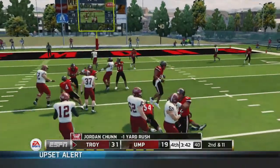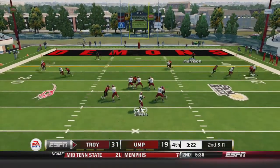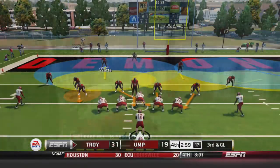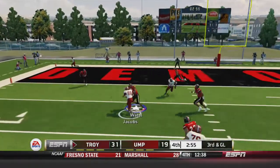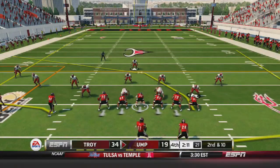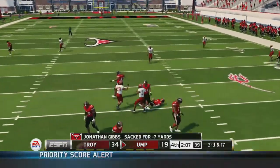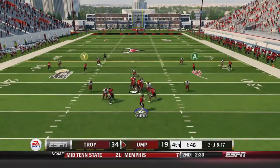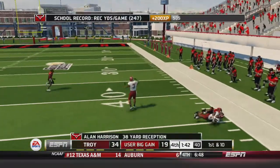It's Chun on the carry and nowhere to go. John Paul Cutler once again in the backfield, his third tackle for loss. Second down and 11 for Hill. He's got the reception, a 16-yard catch. It's third down and goal. Under 3 minutes left in the game, dumped down to Jacobs, and a couple of defenders come and stop him short. With only 2 minutes left, we need 2 touchdowns and a 2-point conversion, but going backwards, it's another sack on Jonathan Gibbs. Third down and 17, just throwing it deep, hoping for something, and he gets it.